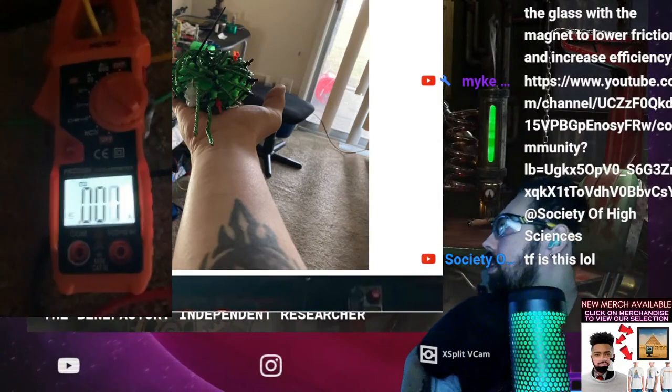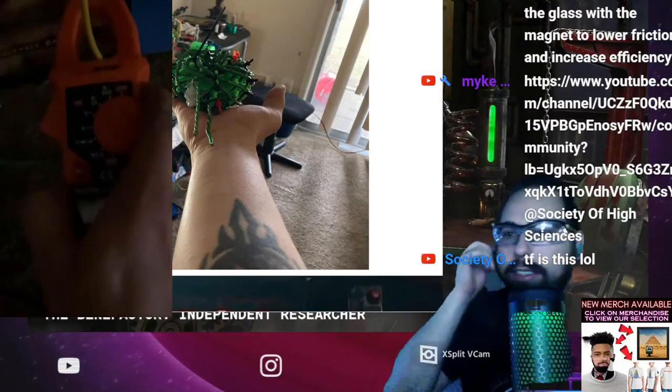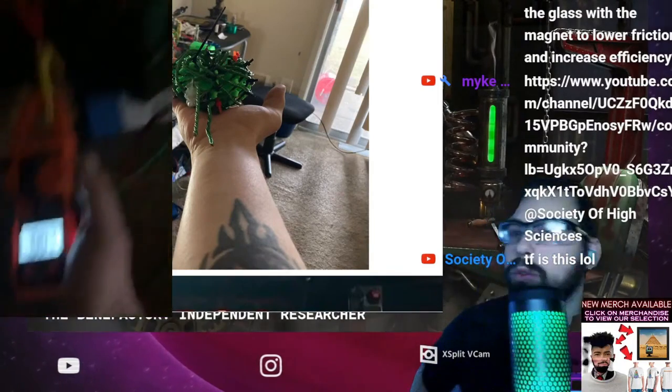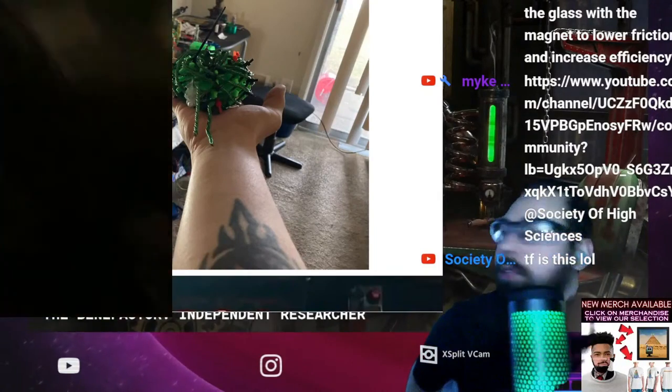I'm disconnecting the negative wire. And look at it stabilize. You see it stabilize? It was at like 70-something milliamps, and now it's going down to match the load's requirements. Pretty cool. It stops making the noise.